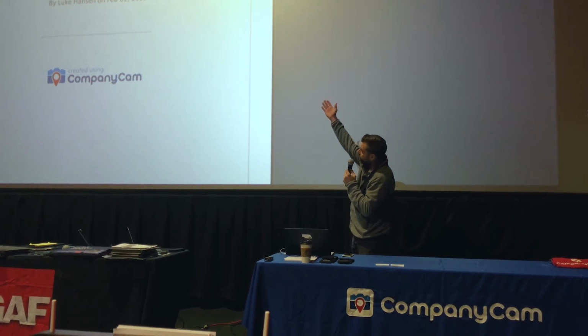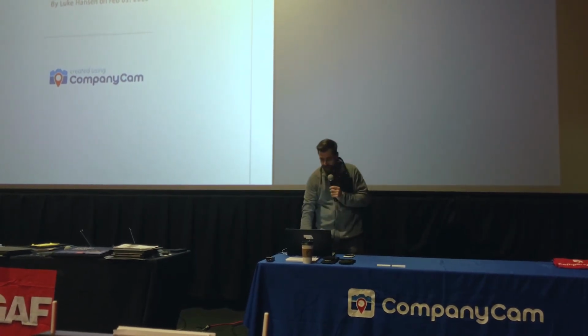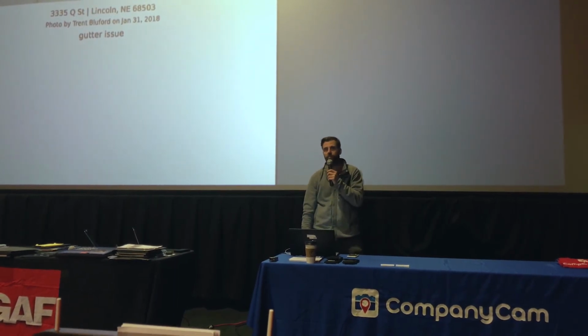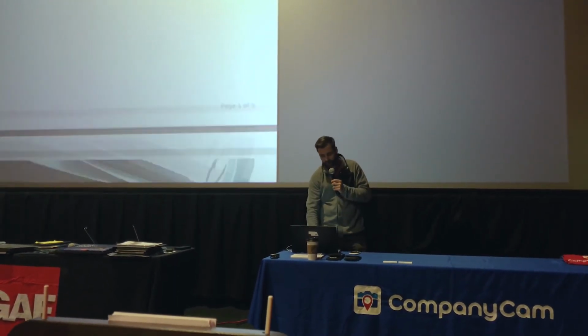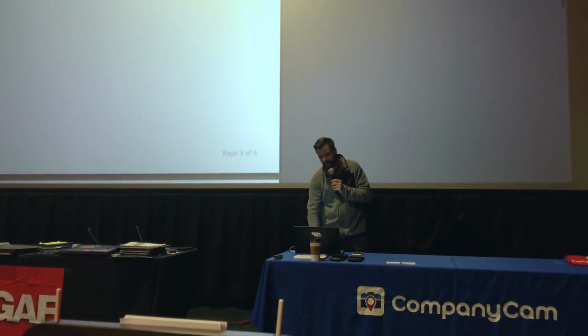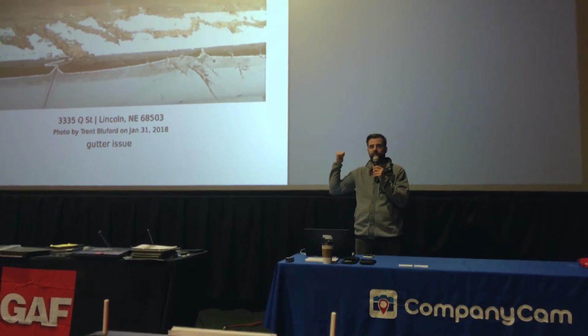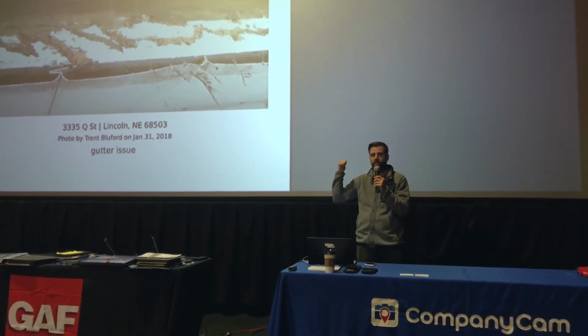It's going to have your logo on it. It's going to have the title. And then they can just go down through here and see the photos along with any notes that you wrote. You can print it off, you can email it to them, whatever. It's just a clean, simple little photo report. And does that answer your question more or less? That's exactly what I was looking for.